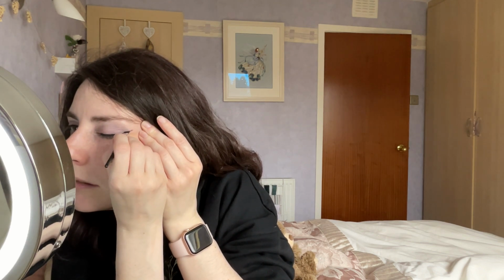So I'm going to use this guide. To just do a little line. And then fill it in. Problem is, when you get older, you've got more skin at your eyes and the wrinkles can make stuff harder to apply. Like this eye, I'm not sure if it's slightly hooded, but it's harder to do the eyeliner on it.